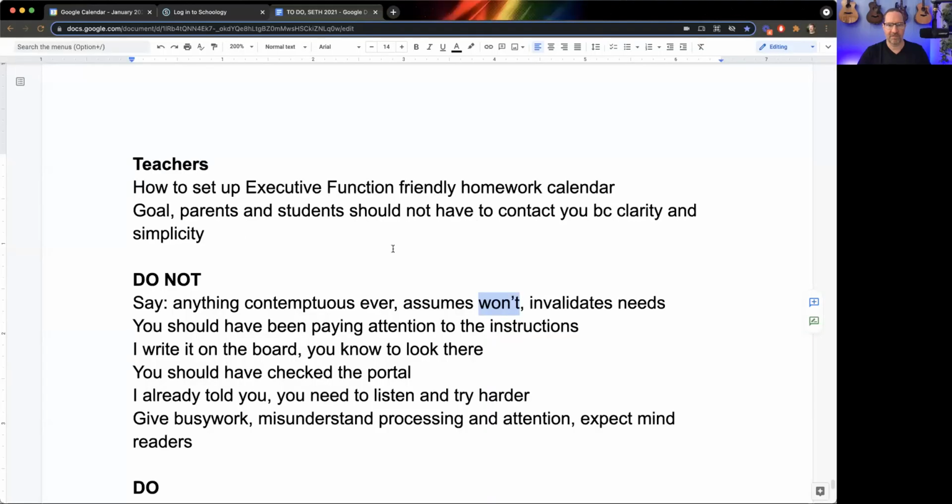But you've seen it happen with some teachers before, when they're contemptuous, they're rude, they have these little digs, and that contemptuousness is very painful to kids, to their nervous system. So you should not do that because it assumes a won't. It assumes that they're not doing what they're being asked or told to do because they won't. They're being willful. They're just not trying hard enough.